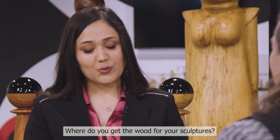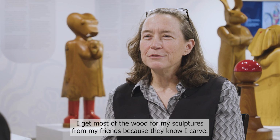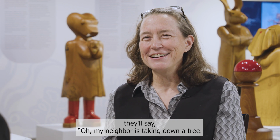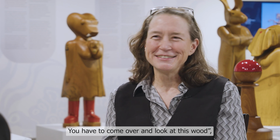Where do you get the wood for your sculptures? I get most of the wood for my sculptures from my friends, because they know I carve. Or even people who don't know me very well, they'll say, oh, my neighbor's taking down a tree, you have to come over and look at this wood.